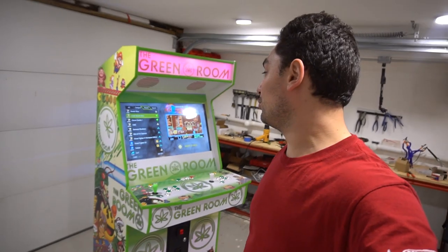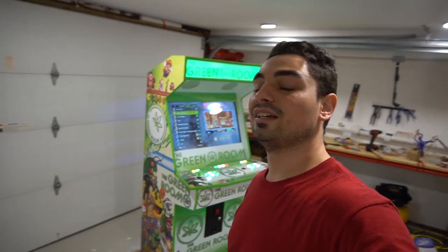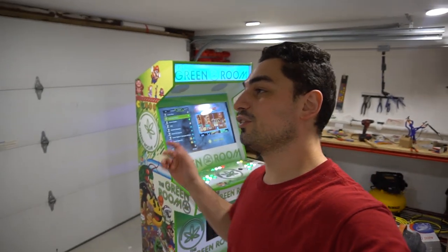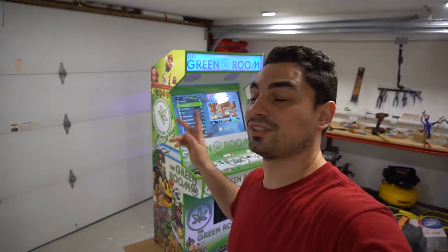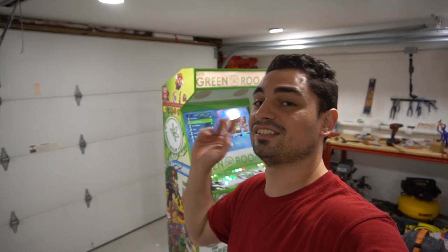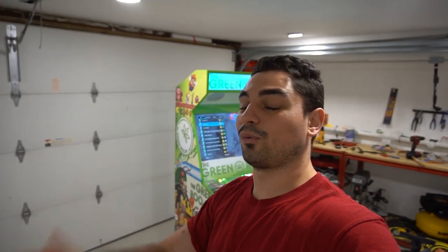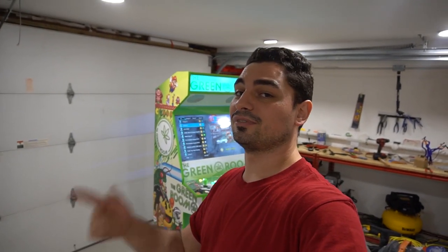But there you guys have it, honestly. The Green Room 32-inch arcade cabinet coming out to them tomorrow. It is like 3:15 in the morning right now. I gotta wrap this thing up because it's raining. But VicVP, Game Case Arcades. We got a mid-sized Nintendo cab coming up. And I gotta work on my Megatouch. And I need some sleep.